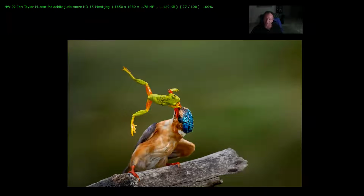The only problem I've got in it is that it's not my image. So well done, Ian. You really deserve it. Beautiful image. I can't fault it anyway. Thank you.